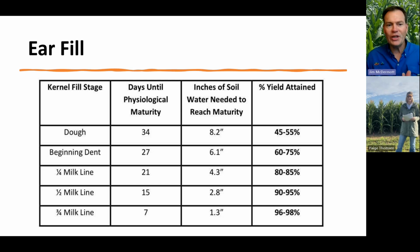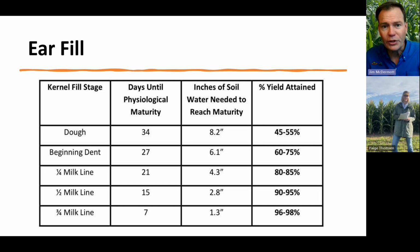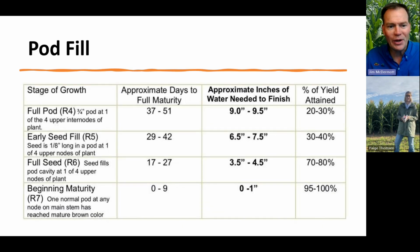So right now, very critical stage, obviously, from dough to early dent, as far as the amount of yield, amount of starch that's being packed into those kernels. Really, you could say in the next 2 weeks, there's 25% of our yield that's being determined. And on the soybean side, we always know August is the soybean month, and a chart like this really spells it out. We've got a lot of beans, R3 to R4, especially R4, where we've got a 3/4 inch pod at one of the top 4 nodes. At that point, there's a wide range on beans as far as time it takes to get to maturity, depending on the heat as we get into R7. So we've really got a wide range, 37 to 51 days.